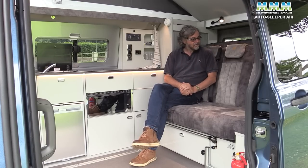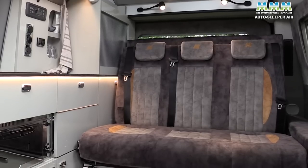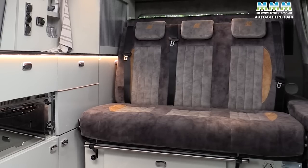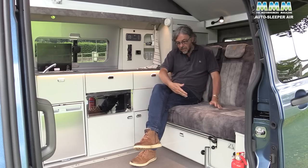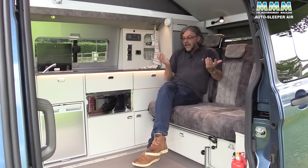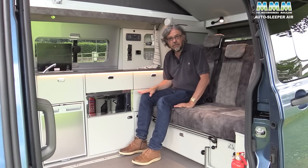Yes, definitely. And if you're taking the kids, there's no better reassurance than to have a properly type-approved, crash-tested seat. And there's nothing better on the market, in my opinion, than this Rymo Variatec sliding seat system. Now, I've got a virtually identical seat in my own VW camper, and it is an absolute doddle to use. It simply slides backwards and forwards on the tracking. You've got these height adjustable headrests.